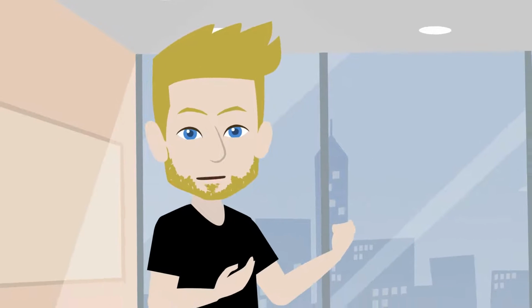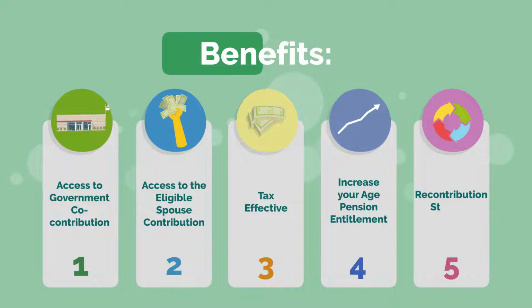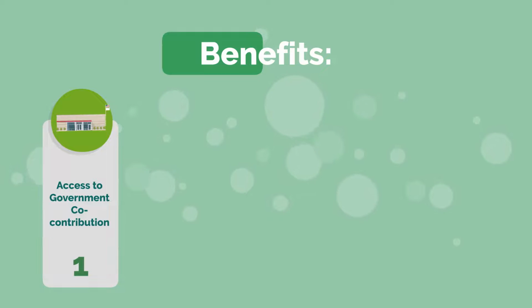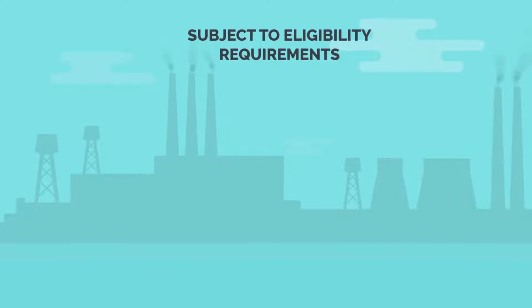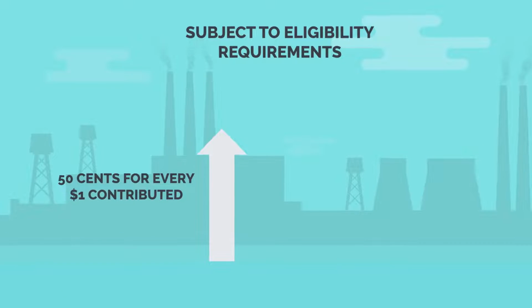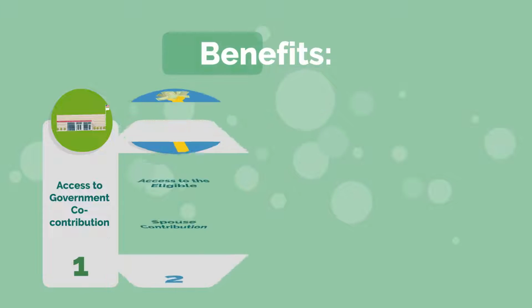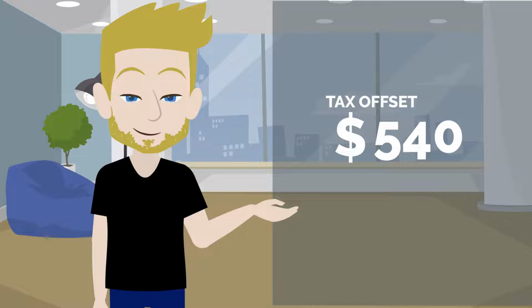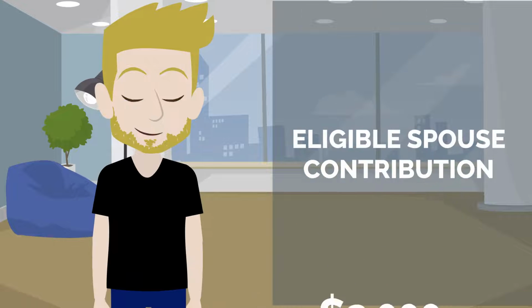There are many reasons why you might want to make a non-concessional contribution into your superannuation. This can include the following: access to the government co-contribution. Subject to eligibility requirements, the government may match your contribution 50 cents for every $1 contributed up to the maximum co-contribution of $500. Access to eligible spouse contribution. Subject to eligibility requirements, you may receive a tax offset of $540 if you contribute $3,000 or more into your spouse's superannuation account as an eligible spouse contribution.